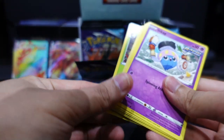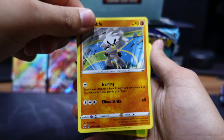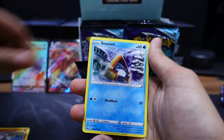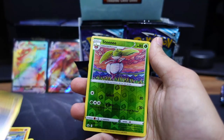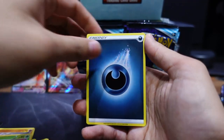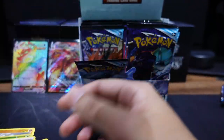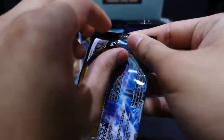Does it mean that Travis Flips has no chance at anything else? Cupfu. Okay, I like this Cupfu art a lot. Bonus Sweet, Snorunt, Yamask, Steeny, and sorry for the bumping into things and the different angles. I'm still trying to find the best angle to film these, alright? Okay, next, moving on. And guys, we are not even halfway there.